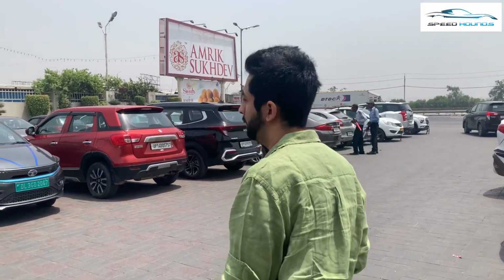So now we are leaving from Sukhdev Hotel for another 40 kilometers further, to complete 100 kilometers, and then head back these 100 kilometers towards Delhi again. When we started, the range was 323 kilometers. After around 62 kilometers, we still have 260 kilometers of range left. So let's see if we will be able to comfortably do these 200 kilometers, or the range anxiety will again kick in while we head back to Delhi. So let's go.